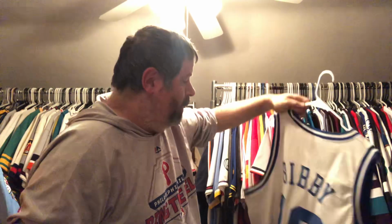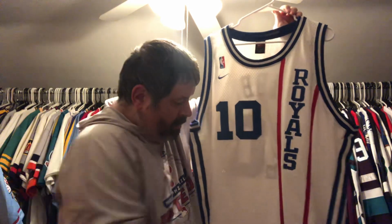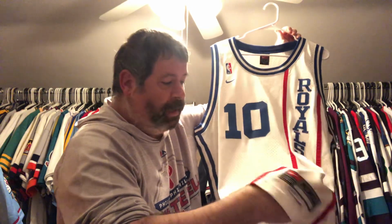And this is a Mike Bibby Kings/Royals throwback from Nike that was made back in the day. You got the Bibby 10 on the back. I also want to get the Webber in this too, just to have the set. And that's pretty cool. And again, a white jersey, and sometimes you have to be careful. Obviously these jerseys are 20, 30 some years old, so sometimes they'll have wear and tear, but this is real clean. No spots or anything like that. Got the jock tag right there, double XL. Again, a very cool jersey.